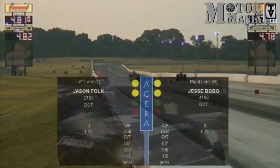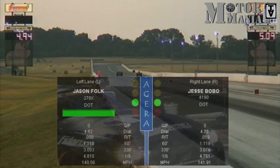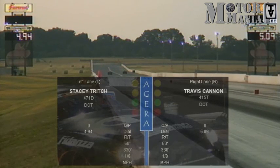Chasing Folk, Jesse Bobo. Folk perfect on the tree. Goes 1 thou under on a double breakout win. Bobo will have a chance at a buyback. Last night's runner-up. Casey Tritch and Travis Cannon.